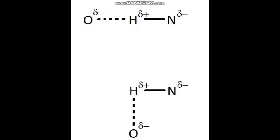If you do this, the distance from the delta positive hydrogen is the same as it was here, but this time you're much closer to the other delta negative nitrogen. So the repulsive term across here is going to be much stronger than it would be in this geometry. So for that reason, hydrogen bonds favour this linear geometry.